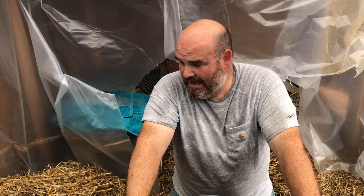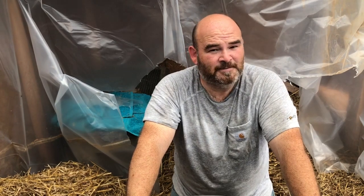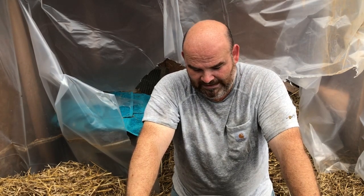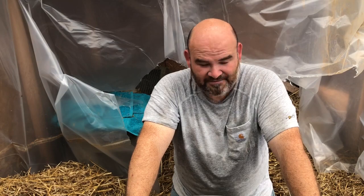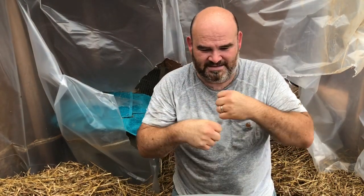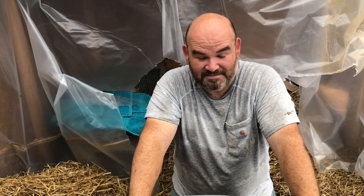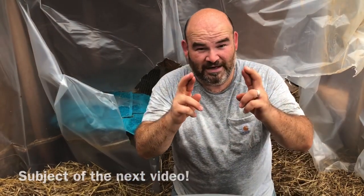I'm thinking I may add one more layer of plastic, almost like a force multiplier in here, or bring in a wool blanket or some kind of cap on this to hold a little bit of heat that they're generating themselves. And I'm definitely going to get those hand warmer packets that you crack and activate. I'm going to put them in with them tonight. So fingers crossed that everybody does okay.